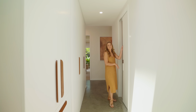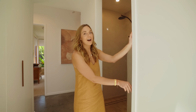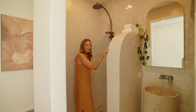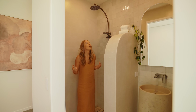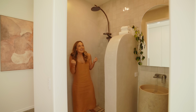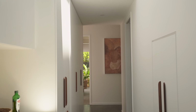There's quite a sweet little moment here for a bathroom. I mean, I would say powder room, but it's got a shower as well. Again, with the curve, we're going to start to see more of this upstairs, but there's just texture overload. I also love this shower head. It's so inviting and warm. The cylinder basin is beautiful as well.